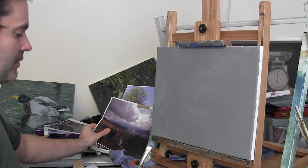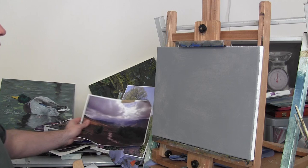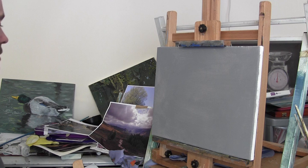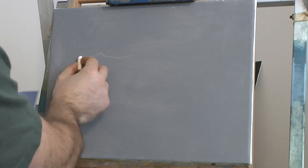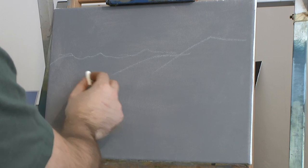Oh, what I could do with this is get a bit of chalk first, actually. Let's just have a go at doing our design, because we might change it, like I said. I like the idea of a bit more of a mountain that goes off like that. A bit more strength. A bit like that, and then we've got our light down here, haven't we?